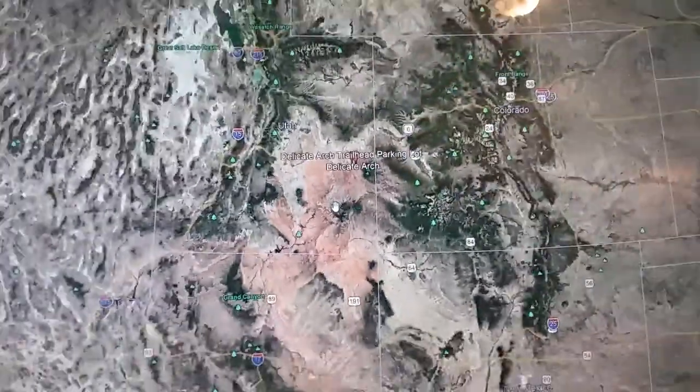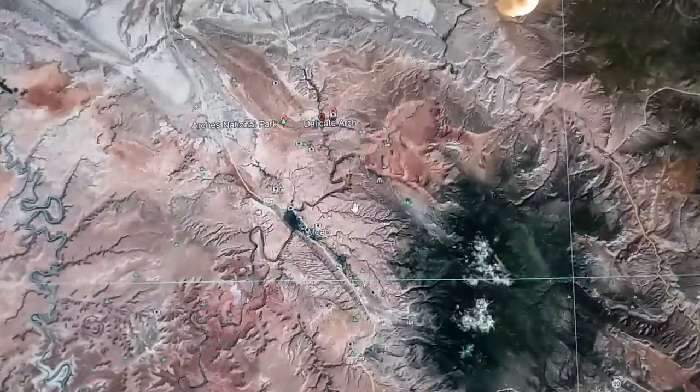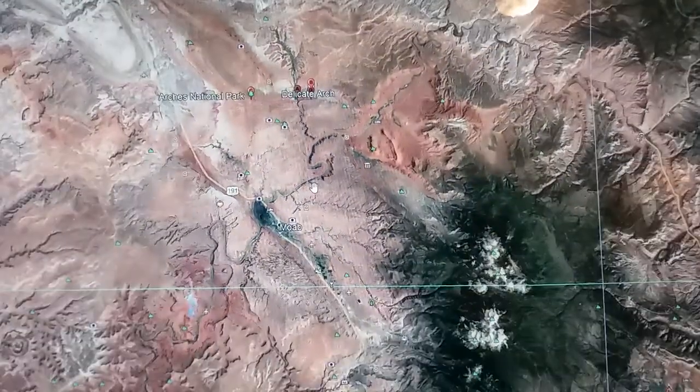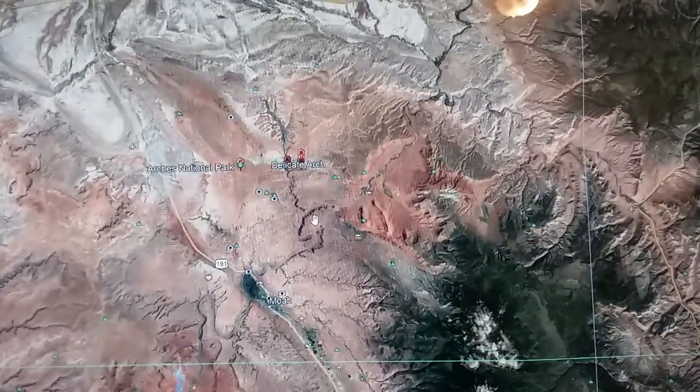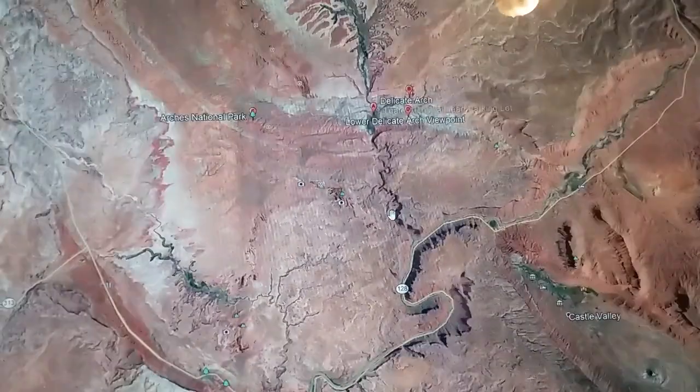So anyway, I'm looking at stuff on Google Earth, and that's in between watching stuff on YouTube and playing Sudden Strike and going for walks every once in a while when the weather's warm enough.